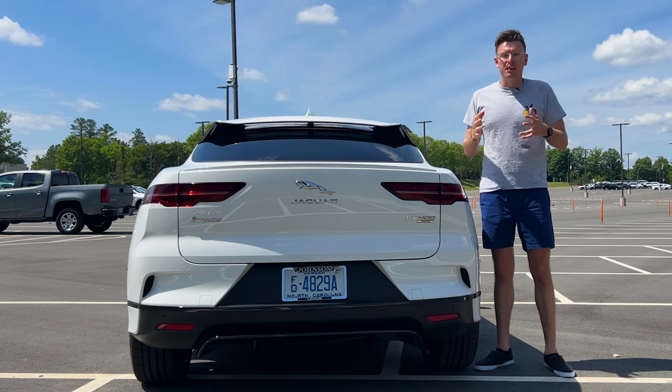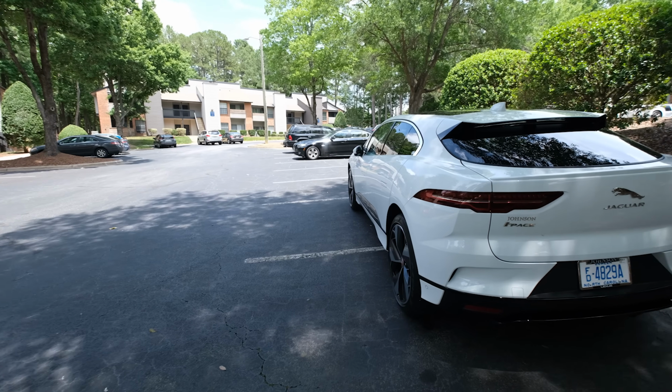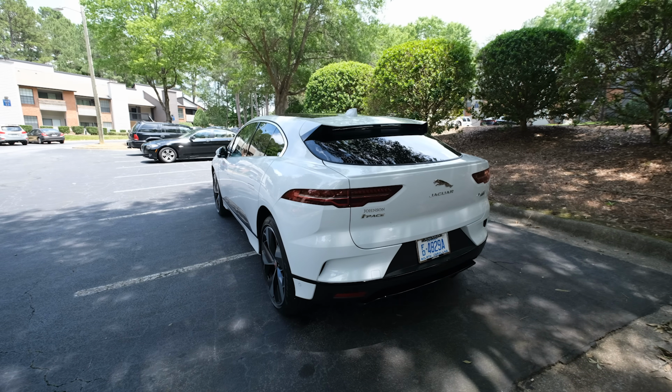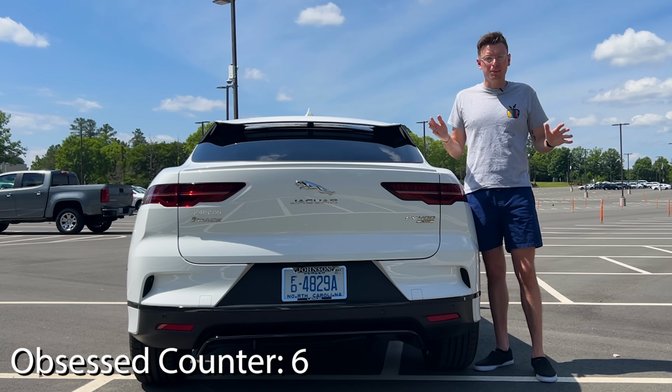So the first time I saw this rolling down the road, my eyes were immediately transfixed on the tail end. Somehow the juxtaposition of the rounded front end to the ultra-angular tail end just works. I'm obsessed with this back end. Have I mentioned how obsessed with this car I am?